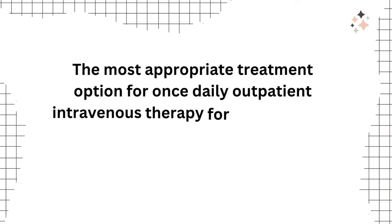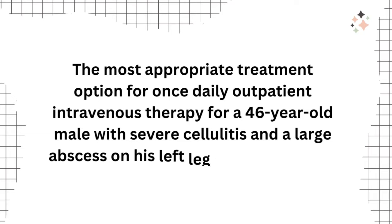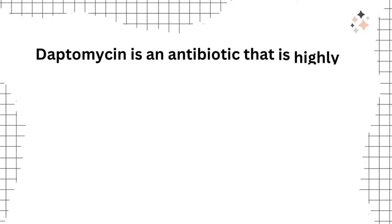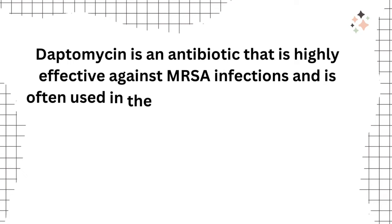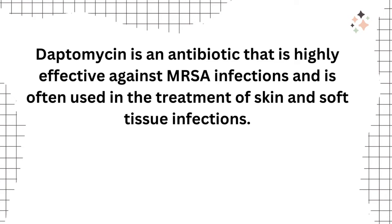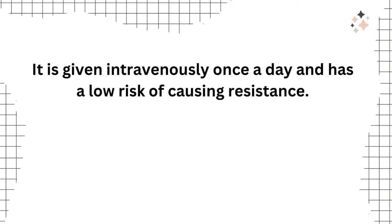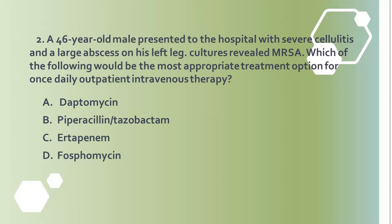The most appropriate treatment option for once-daily outpatient intravenous therapy for a 46-year-old male with severe cellulitis and a large abscess on his left leg caused by MRSA would be daptomycin. Daptomycin is an antibiotic that is highly effective against MRSA infections and is often used in the treatment of skin and soft tissue infections. It is given intravenously once a day and has a low risk of causing resistance. So, the answer is Option A, daptomycin.